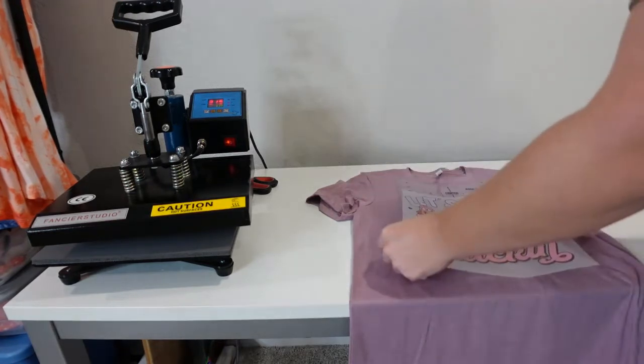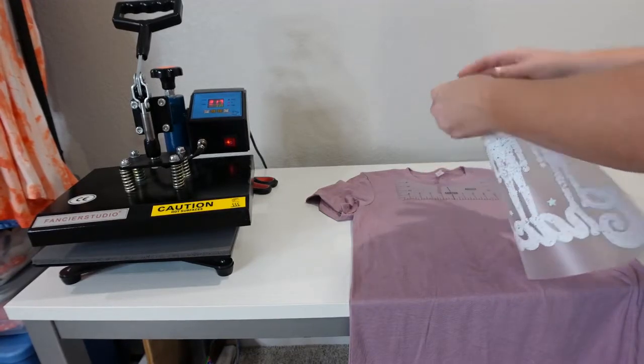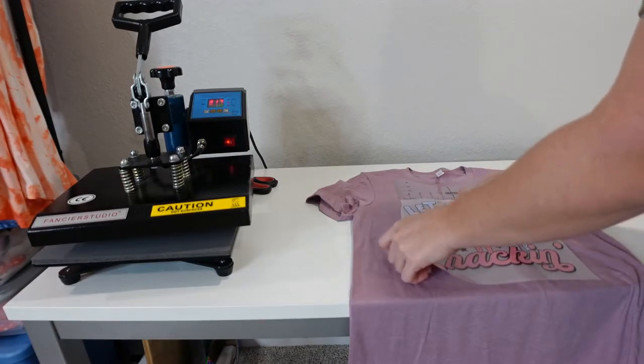I'm going to go ahead. I will apply the image. Actually, let me just do this. By doing this, you are creating, again, center. So I'm just going to align center with center. And then put this down.